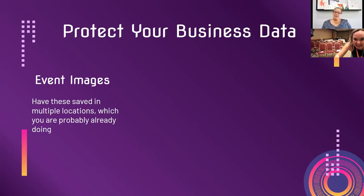You're likely to have them also in your cloud image delivery system, like Dropbox or any galleries where you're delivering it to your clients, but the images are everything. So ensure that you've got multiple locations for these images.